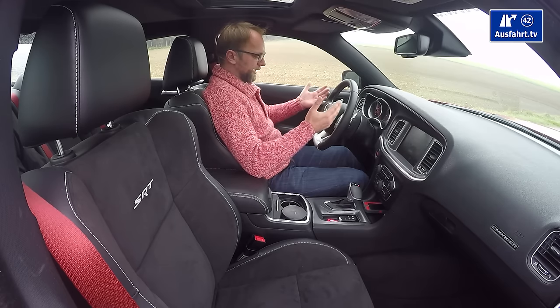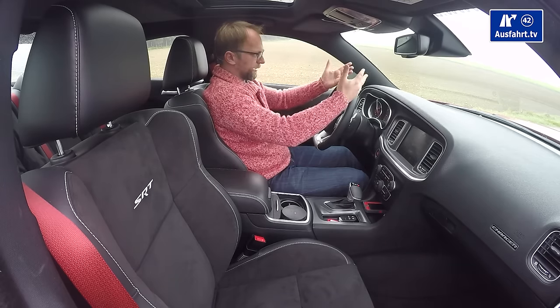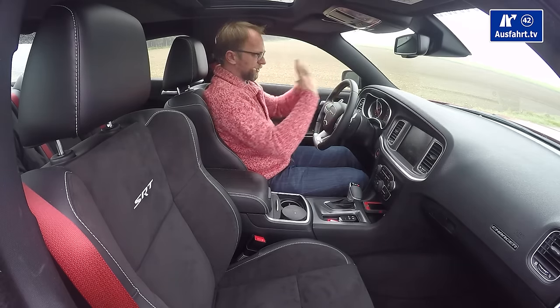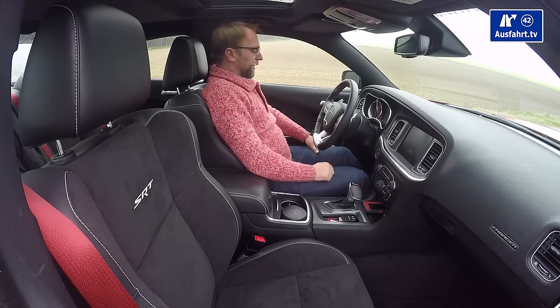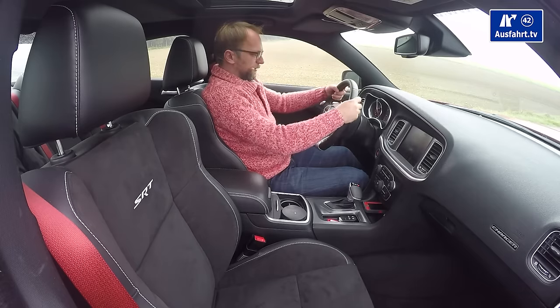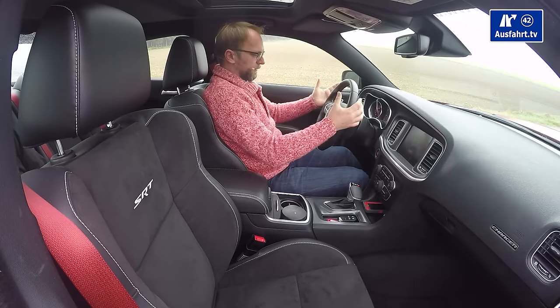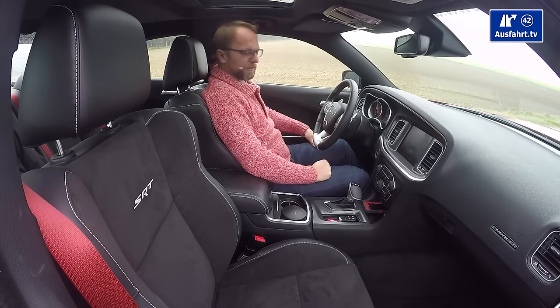I'm not pretty sure. I had the feeling it was not working. Whenever I approached a car at my set speed, I was just going closer and closer and closer till I finally hit the brake. Well, okay. I like the steering wheel. Feels good. Toby says it's too thick for him. Well, yeah, different people, different opinions.